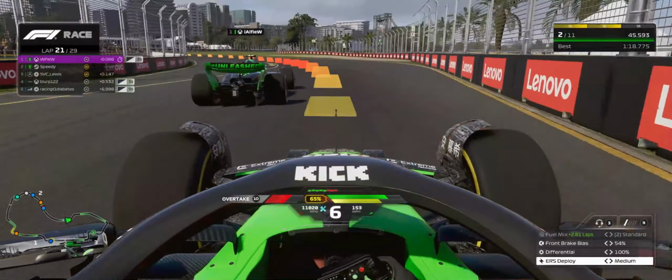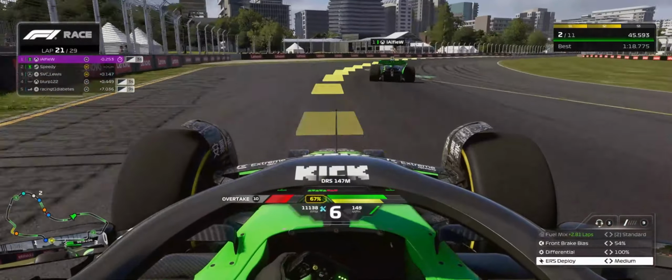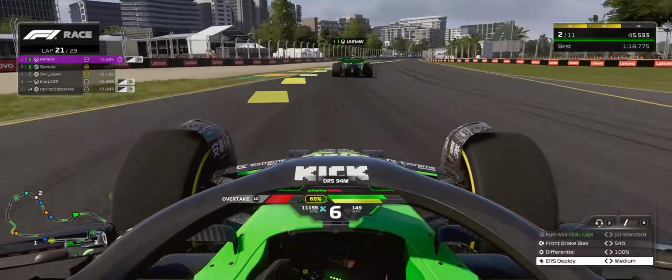Are we going to invert the cars once again? No. Alfie will keep the lead of the race for now, but we are going to have to try something if we want to get a 1-2. I think we should have the win in the bag, but we need to pull at least 3 seconds to Lewis for Alfie to finish P2.